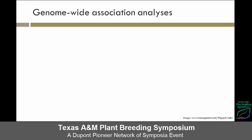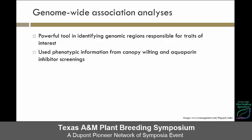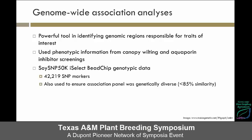After we collected this phenotypic information, we wanted to do genome-wide association analysis to see if we could identify the genomic regions responsible for these traits. As background, we've already talked about this a little bit today, but it's a powerful tool for identifying genomic regions of interest. You use the phenotypic information you collect from the field evaluations and also the growth chamber evaluations. And then you also need genotypic information.